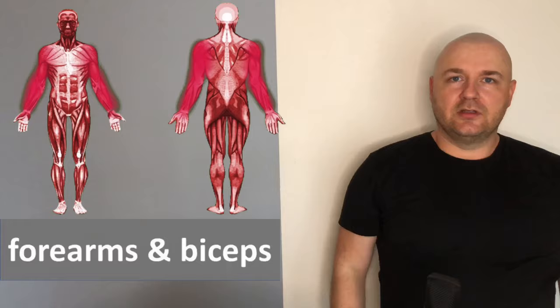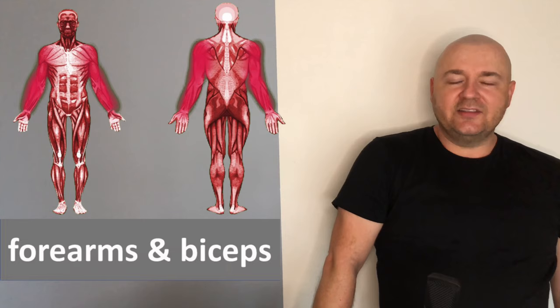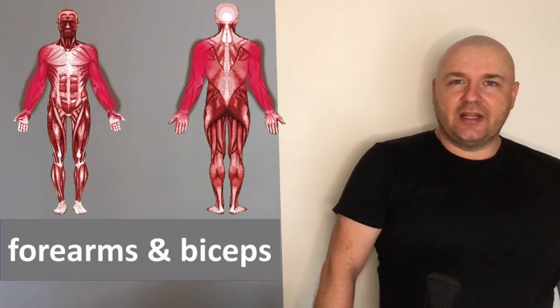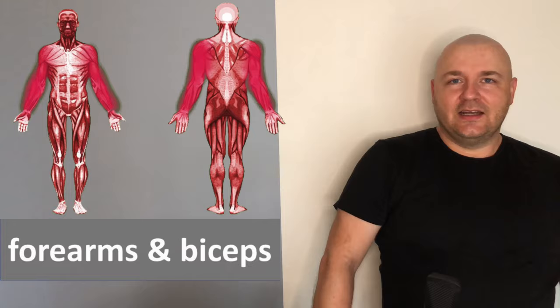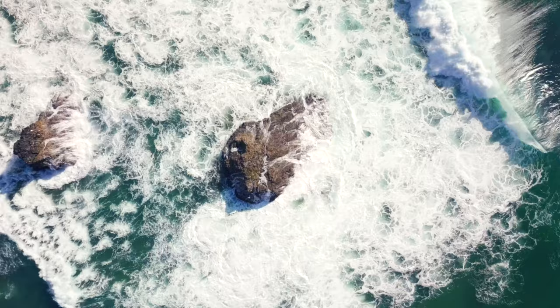Now tense your entire forearm and your bicep as hard as you can. Hold it like this while breathing deeply and slowly. Concentrate on the tingling sensations you may feel. Hold it like this and release the tension. Notice the difference between the tension and the relaxation. Imagine the whole tension leaving your body. Breathe deeply and calmly.